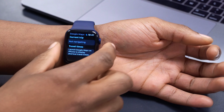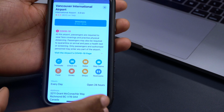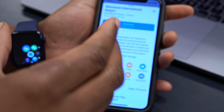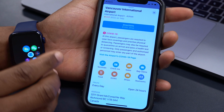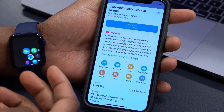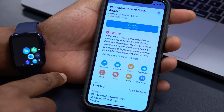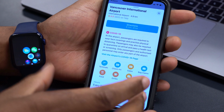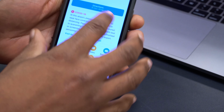When you are searching for navigation to a specific destination, to be specific with this update, we are talking about airports or other centers that have been added to the Maps update and Siri update, you'll be able to get the COVID alert and what precautions you need to take. So for example, you can see that for YVR, you need to wear a face mask and keep physical distancing. So these have been updated.